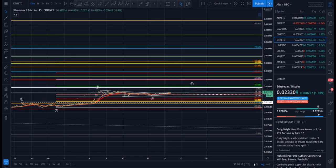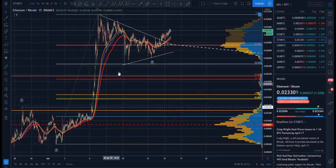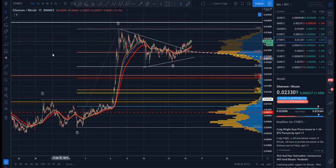It's not the best looking setup, but there is a little swing trade, even if you went down to a 15-minute. Oh, I don't want to be in log. Here we go. 15-minute.